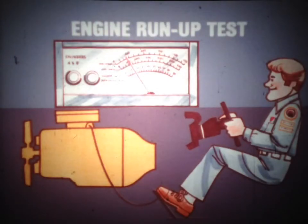Next, you'll want to perform this quick engine run-up test. Come to a full stop, and with the transmission in neutral, run the engine speed up to where you noticed the most severe vibration during your road test. If the vibration is evident during this test, you've boiled your problem source down to the engine or engine-driven components. If this is the case, consult the technical service manual for procedures you can use to isolate the component causing the problem.